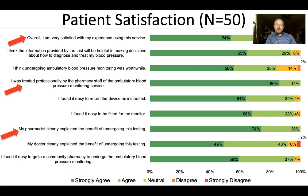You can see a lot of green and light green here, so a lot of patients strongly agreed or agreed with a lot of the statements. I did want to point out a couple more things. 100% responded that they felt they were treated professionally by the pharmacy staff, which I think is terrific, unsurprising. Another 100% of participants agreed that the pharmacist clearly explained the benefit of undergoing this testing, which was good to hear, and gives me some comfort that the training was somewhat effective. If you look at the one just below that, they were also asked if their doctor clearly explained the benefit of undergoing the testing. At least 6% said neutral, and some folks disagreed with that statement.